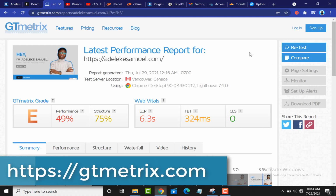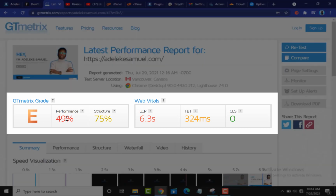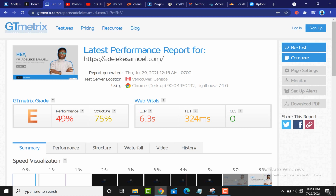It is very simple. Just visit gtmetrix.com. Then if you visit GTmetrix, you'll see a space bar where you can input the website you want to test. So after testing, this was the report. I had grade E when I had not optimized the website at all. You get it now? The performance was 49%. Can you see? So performance was 49%, structure was 75%, LCP was what? So all of these metrics will be compared when we retest it.